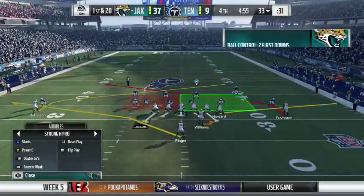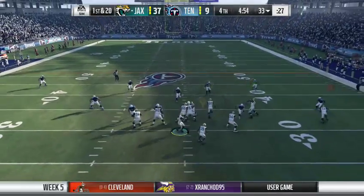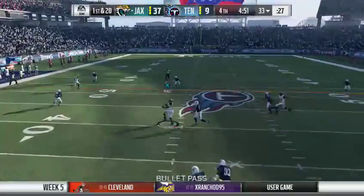Flex round! Flex round! Come on, Ohio! Let's go!